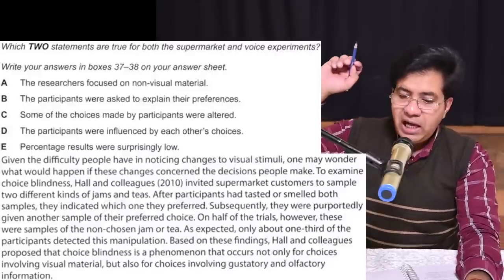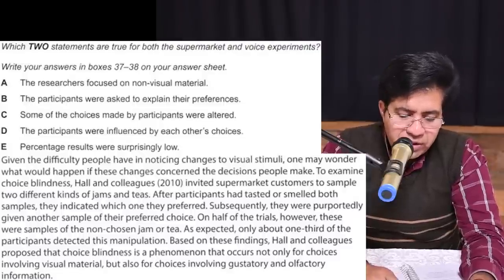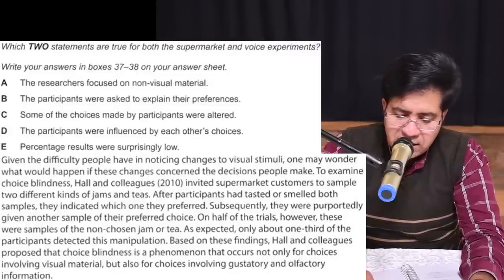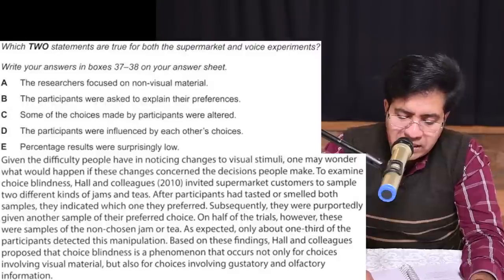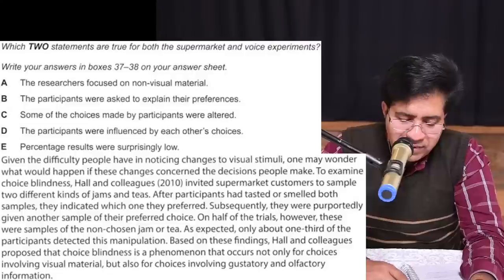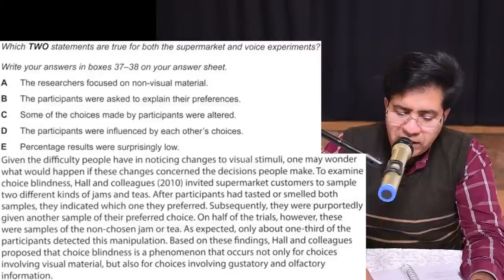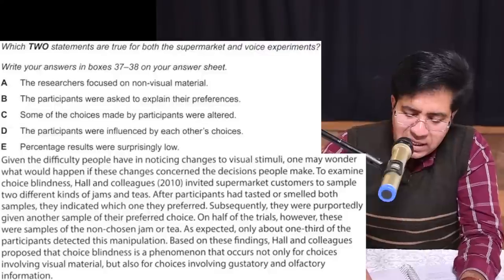We skim through it. Page 185, first paragraph: invited supermarket customers to sample two different kinds of jams and teas. Got it? After participants had tasted or smelled both samples, they indicated which one they preferred. Subsequently, they were purportedly given another sample of their preferred choice. On half of the trials, however, these were samples of the non-chosen jam or tea. As expected, only about one-third of the participants detected this manipulation. Now, manipulation was detected by only one-third of the participants.